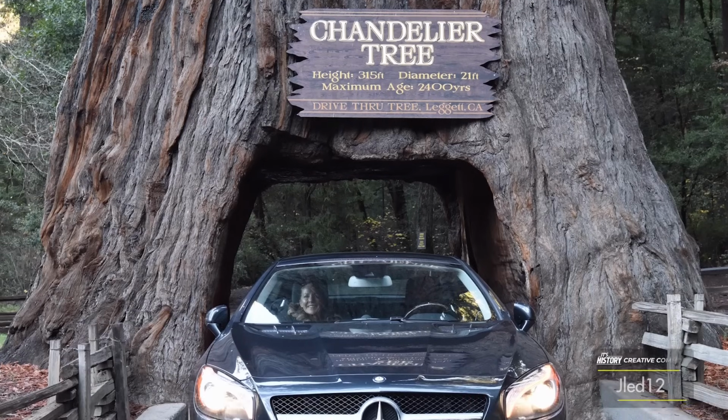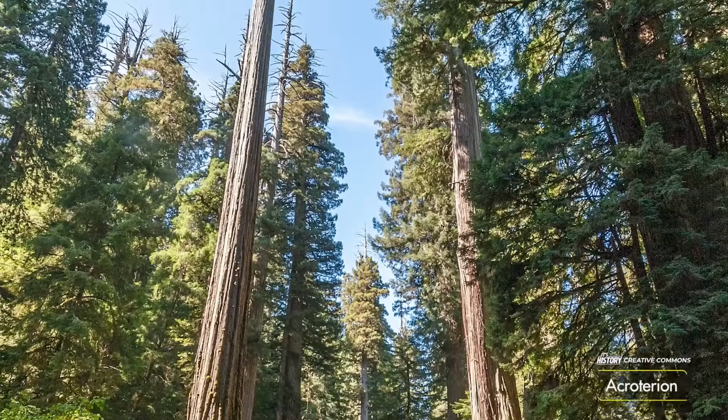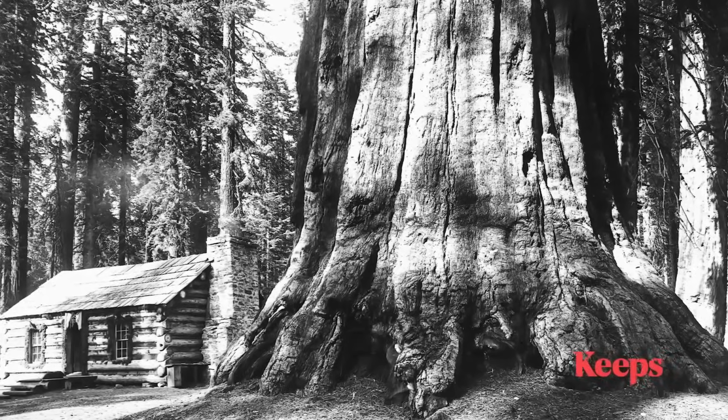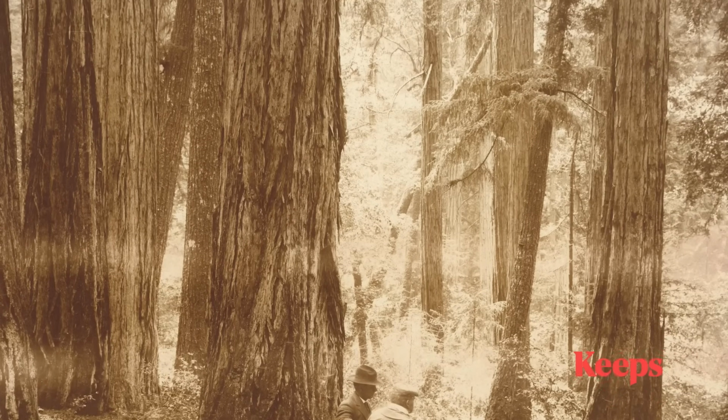Have you ever seen that photograph of a car driving through a tree? Or those California forests that look taller than most city skylines? Well, as amazing as these images are, they only represent a fraction of what once was. So let's start with the basics.